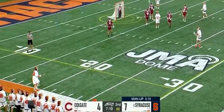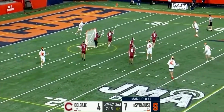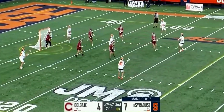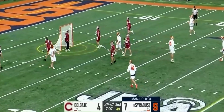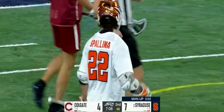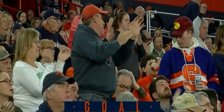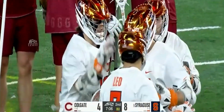That was a beautiful look there from Spallina. Cross crease and then the extra pass up, but just hits the post. Syracuse so deceptive with those fakes. Spallina, nothing deceptive about that. Clear-cut hat trick. Second game in a row with 3 goals for Joey Spallina.